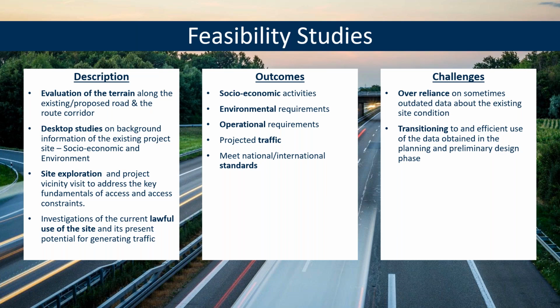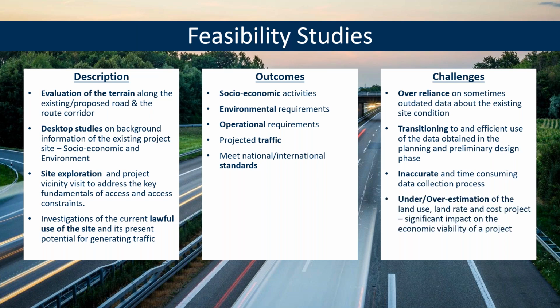Transitioning, definitely. So if you manage to find the data and it is of relevance, it's up to date, how do you translate it so that you use efficient methods to correlate it between planning right up to preliminary design? I say prelim because today's topic is up to prelim, but if you look at the methodology, if you apply your logic to it, you can actually apply it to the entire project. Inaccuracy, time consuming, I mean, that is a given. I'm not going to explain that.